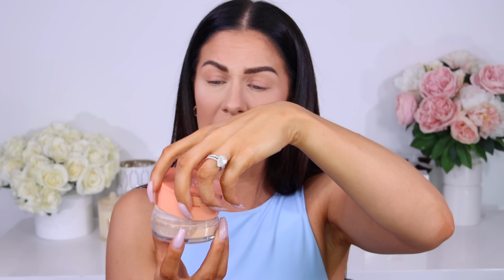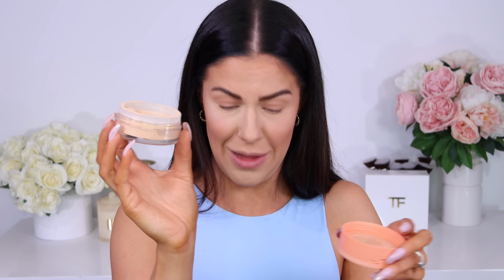And then you unscrew the lid. It's actually really beautiful packaging. Really, really nice. You unscrew the lid and then you've got the loose powder under there. Now, like I said, this is tinted, but it's more of a sheer tint. Don't think of this as a powder foundation. It's definitely a sheerer sort of setting powder.